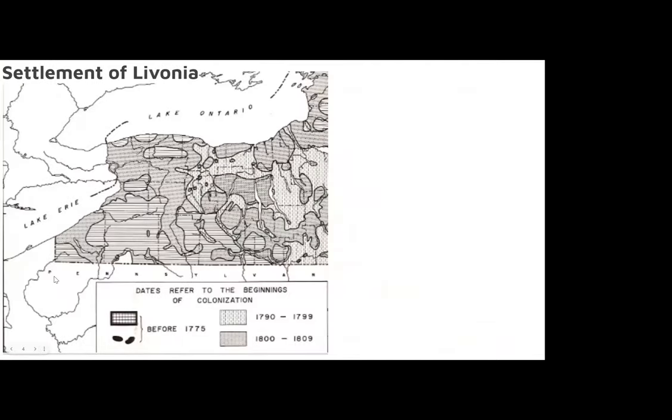Lakes are great landmarks to know where you are on a map, so I'm going to give you guys a second to see if you can find Conesus. Let's see how you did. It's right there. And this land right here, this shape, includes Livonia, and it was settled in 1790, 1799.